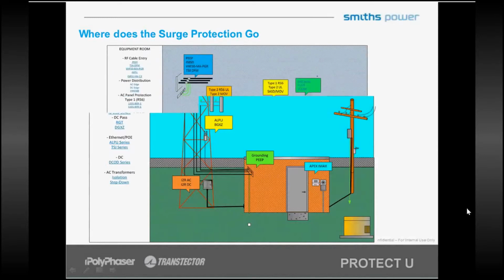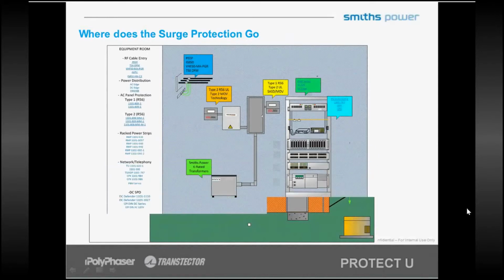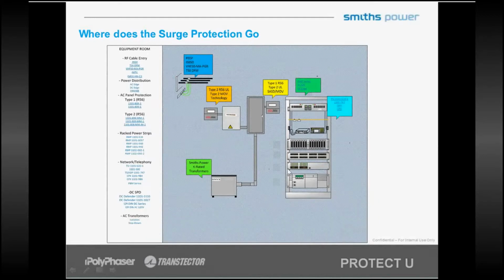As we move into that shelter, you'll have those equipment racks, and you'll see our protection is ideal for these very technical, highly sensitive radio racks. You'll see our K-rated filter transformers right on the AC power feed. You'll see our Apex protection, Type 1 Motorola and Type 2 Motorola, which are the UL ratings. Our AC protection right on those service entrance panels. You'll see our PEEP and our ISB 50 type products, TSX products, right on those service entrances where the coaxial feeders come in. You'll see a connected, clean ground bar. These are all best practices that are all part of our standard RO Associates training.